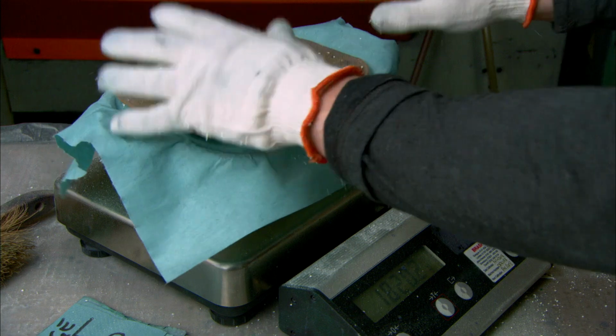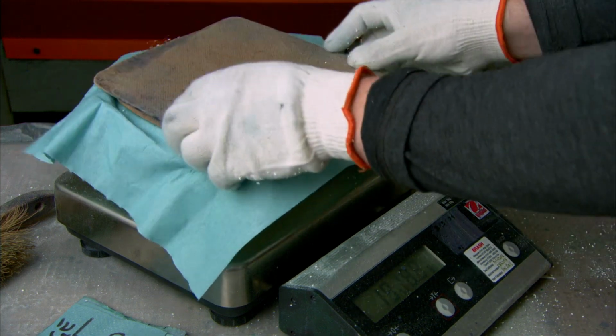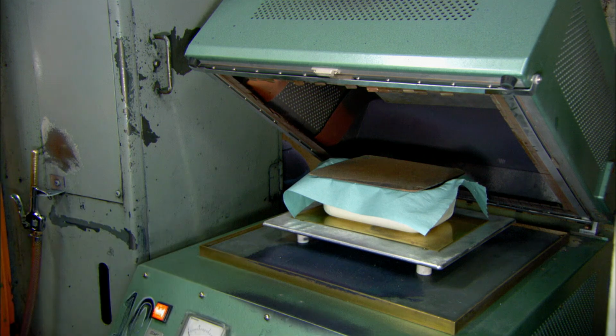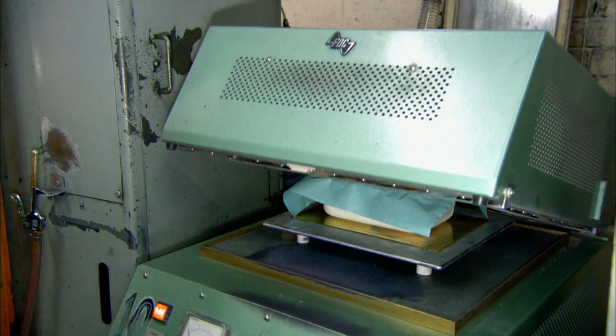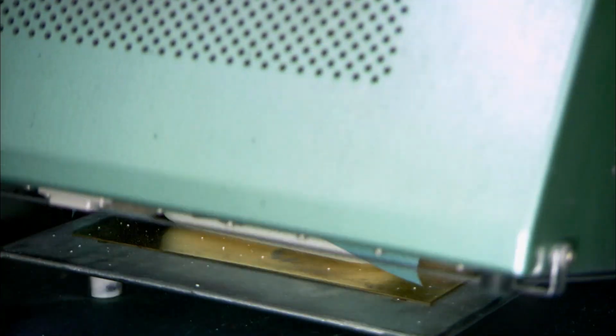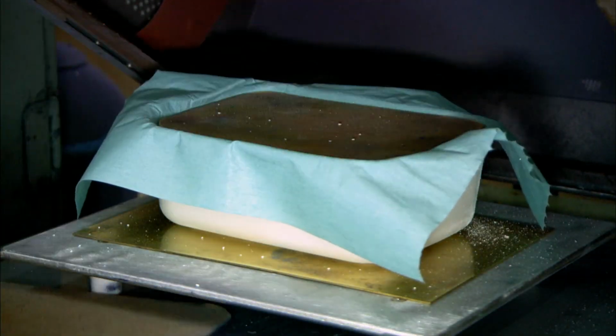He drapes a cloth over the melamine granules and holds it in place with pieces of wood. Then it's into a machine called a preheater. It uses high-frequency radio waves to melt the plastic into putty. The cloth absorbs moisture generated in the process.